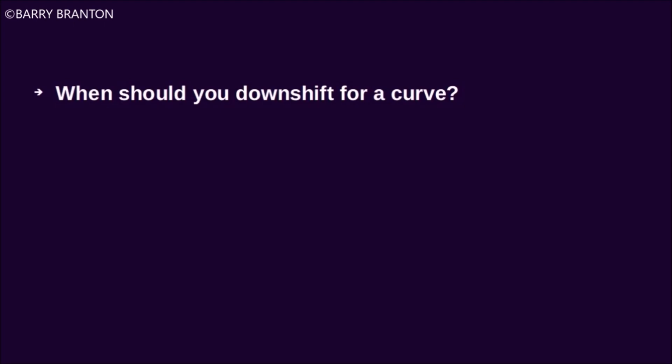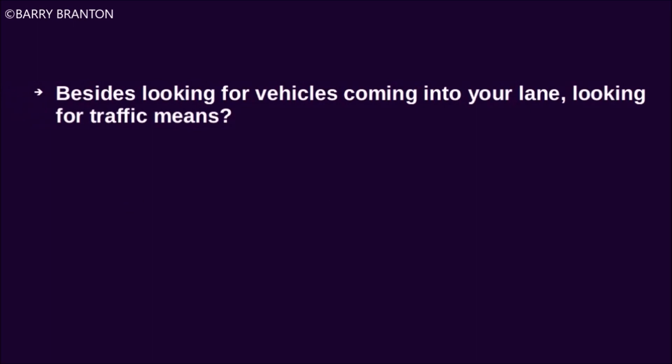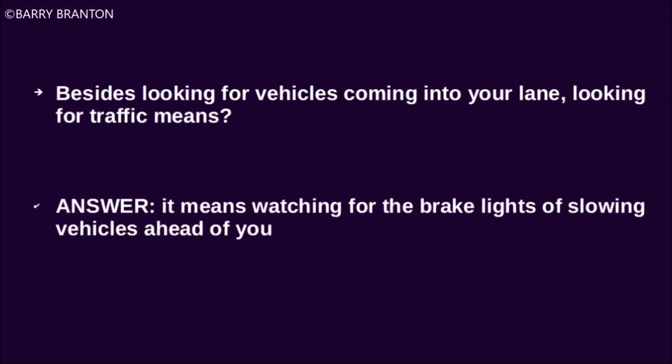When should you downshift for a curve? You should downshift before entering the curve. Besides looking for vehicles coming into your lane, looking for traffic means watching for the brake lights of slowing vehicles ahead of you.